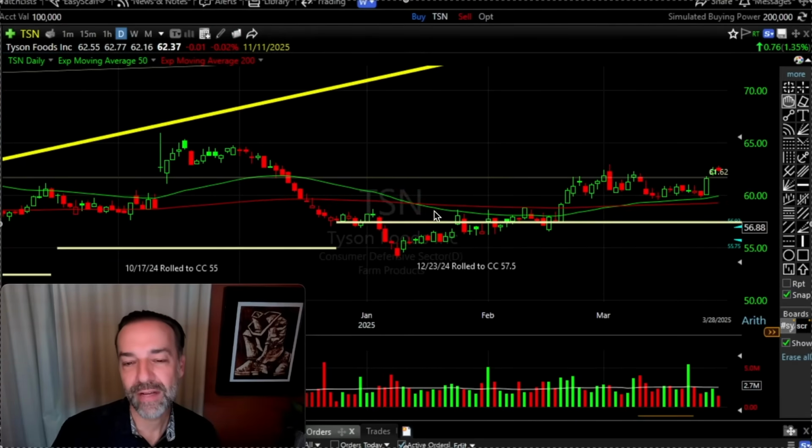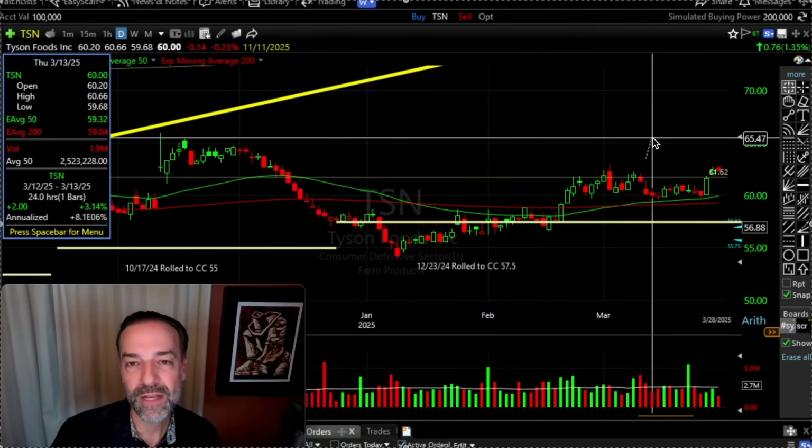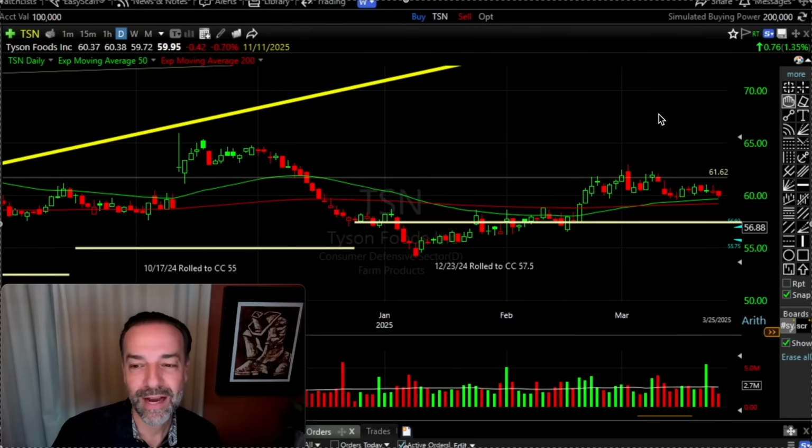Now notice these moving averages here. Whereas before it was finding resistance at that red 200 moving average, now that has turned into support. So it's finding nice support there. But we're still finding resistance at that $65 area. In fact, below that $65 area, the resistance is around 62.5. So I'd still feel comfortable selling a $65 covered call at this time. Let's fast forward to see what Tyson does next.